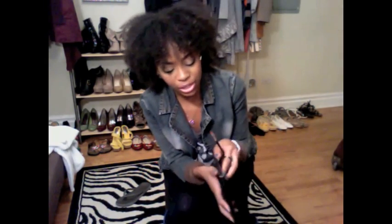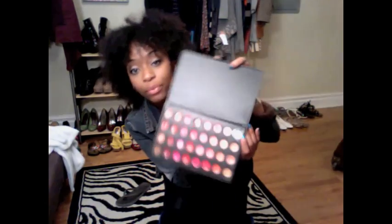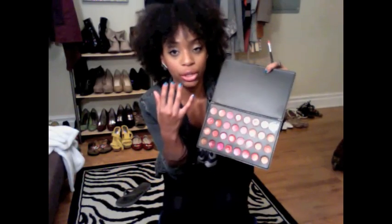But I think a good way to sample a bunch of colors at once, this would be great. And there's also a white gloss color here where you can add more dimension to your lips. If you want to add a white to the peak, it'll make your lips look more full. So it's really cute. You can really experiment well with this.